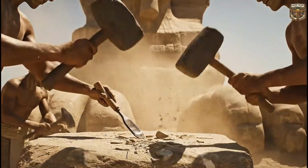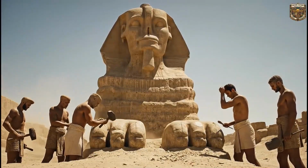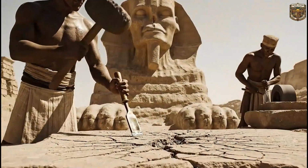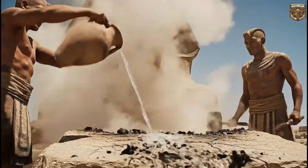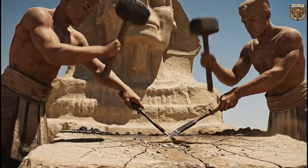The process took years. Sometimes, to soften the rock, they lit charcoal fires on the surface, then poured cold water over it. The sudden temperature change cracked the stone, making it easier to carve. It was a sophisticated technique, one that still amazes archaeologists today.